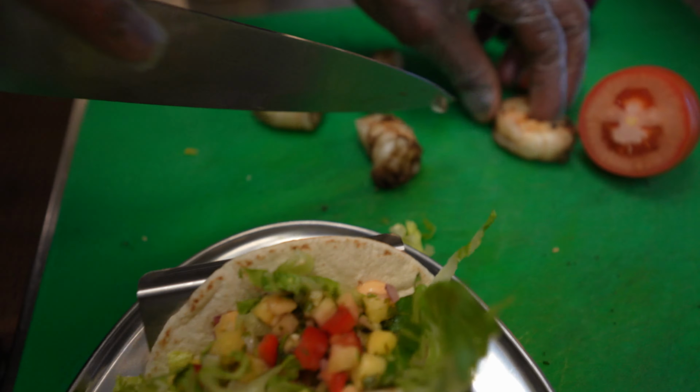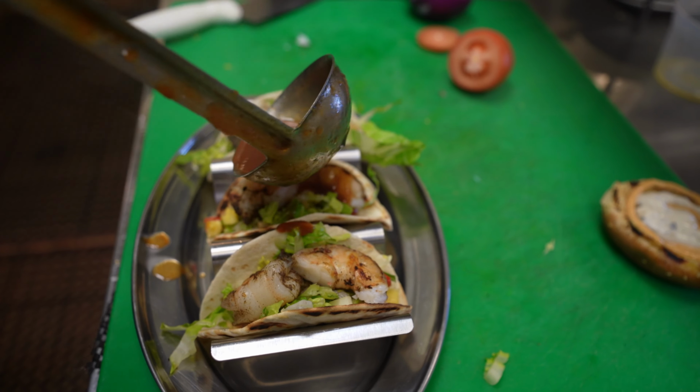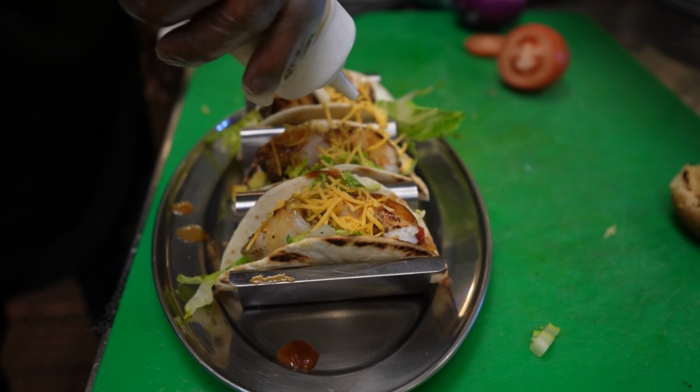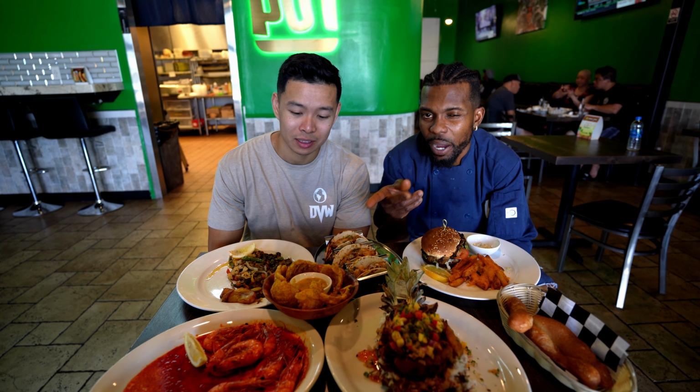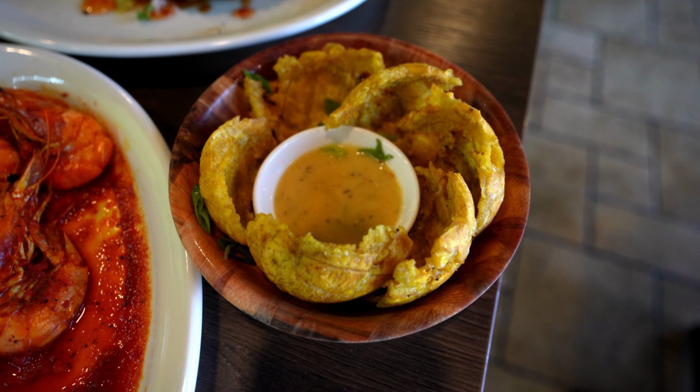We have our jerk shrimp taco. So in a sense, we kind of have like a little jerk fest. So we got this jerk shrimp taco. Lettuce, pineapple salsa, jumbo shrimp. Not no little shrimp. Topped with ranch dressing and cheddar cheese. We got twice fried green plantains with garlic parmesan sauce. Another top seller. Everybody loves it.